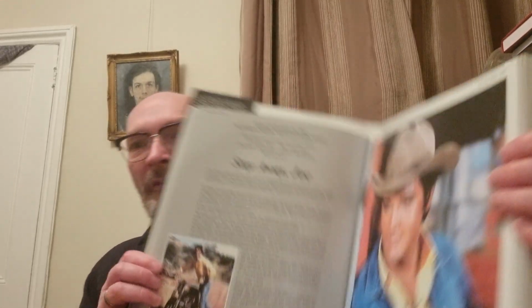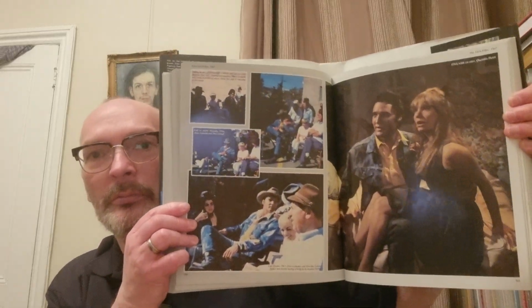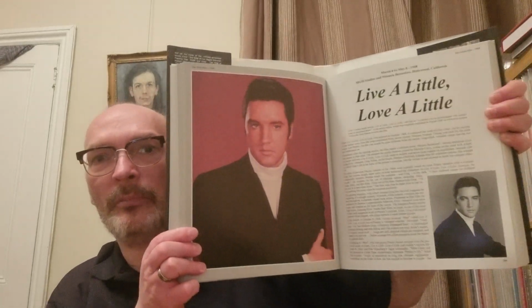And again, there's one of my favourite photos from Stay Away Joe. I love that image of Elvis there. Quirky movie. Try and get some more here from Stay Away Joe. Please don't forget, any questions about any of these books, don't hesitate to ask in the comments below.